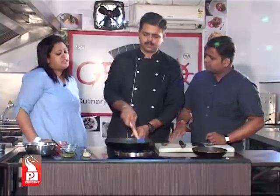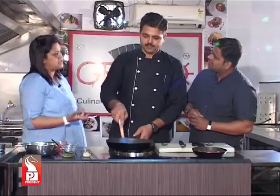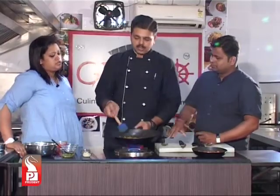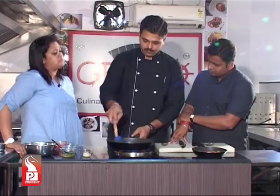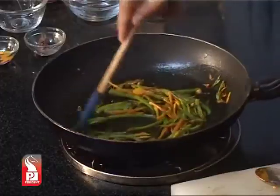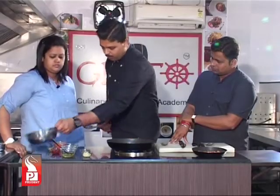You can eat this dish before adding prawns. You can add something else instead of prawns. Yes, anytime. Mee goreng is a separate dish. I am just making 2 dishes in one plate. One plate. So what is the other option for prawns? You can use tofu, some vegetables and all. Okay, now our vegetables are seared properly.